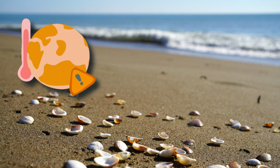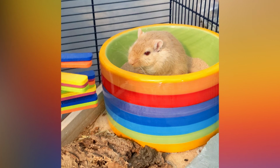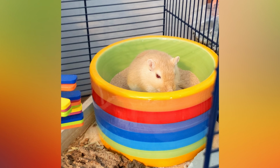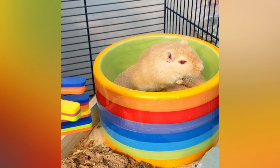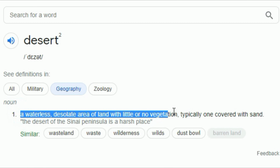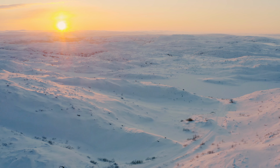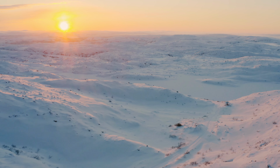As the temperature is rising outside, you may be wondering what you can do to help your gerbils stay cool. A common misconception is that because gerbils are desert animals, this means they're used to very high temperatures. But desert doesn't refer to temperature. It refers to an area with very little water and plant life. The Arctic is technically a desert, and it's definitely not hot.